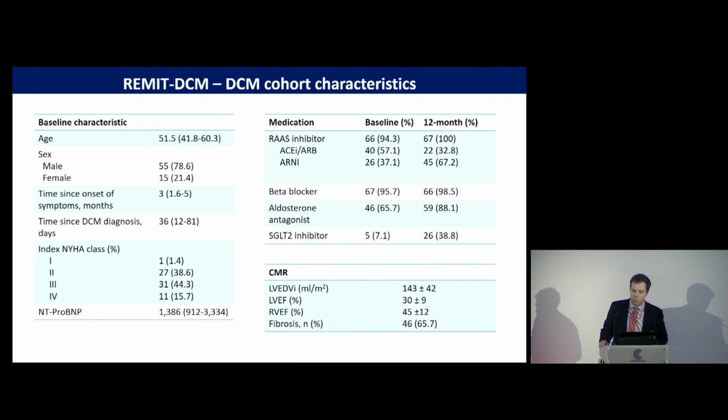A high proportion were treated with prognostic heart failure therapies at baseline, and a very high proportion at 12 months, with the exception of SGLT2 inhibitors, which were not guideline recommended for a significant proportion of the study period. The mean LV ejection fraction was 30% at baseline, and a fairly high proportion of the cohort had myocardial fibrosis on late gadolinium enhancement CMR.